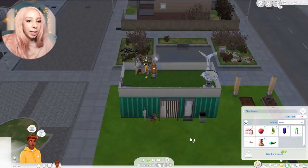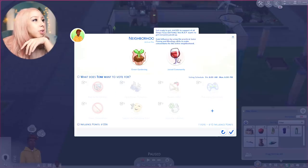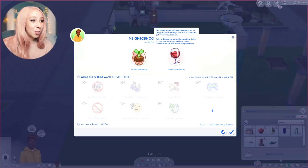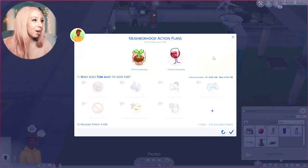And then what else? Oh yeah, in the last episode when we voted on the little board, it was juiced. Okay. So the first one that we voted for was Juice Community, and then we wanted to vote again, but we saw that Juice Community wasn't even an option anymore, so we voted for Green Gardening. But I'm seeing here now that you can have multiple. Oh my god, that's amazing. I thought it was just gonna cancel out the old one. That is such good news. Okay, so now we have Green Gardening and Juice Community, which is awesome.